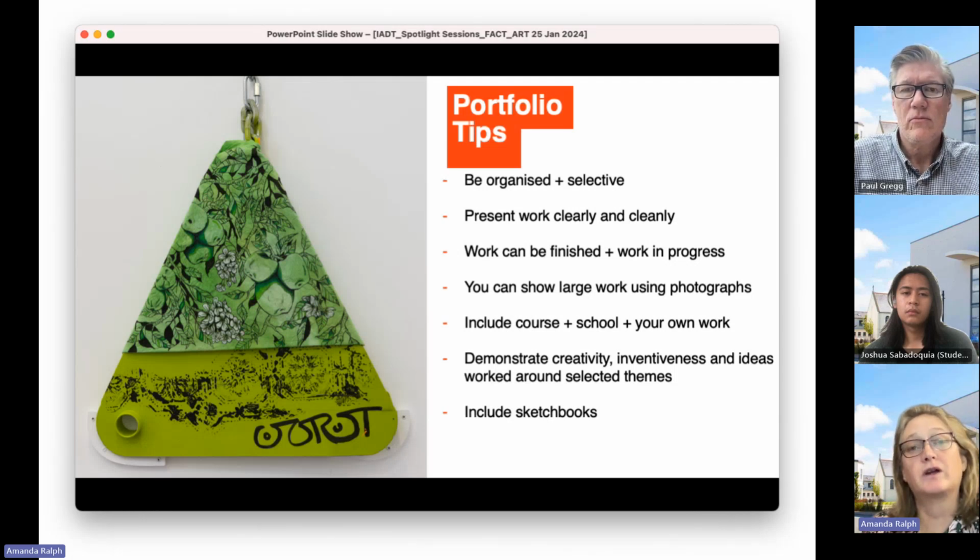If you've got large work, you might want to document that through photography. Especially for sculpture, you might want to take a wide angle shot and then a close-up detail shot. Do include, of course, your course and school work. If you're on a portfolio preparation course, you'll be including that work, but don't be afraid to show your school work and also your own work done outside of school.